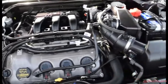Then you have access to back there or just more space. And there's our 3.5-liter V6 engine.